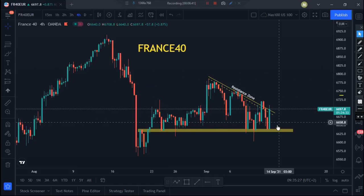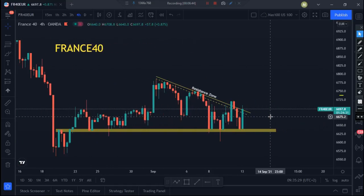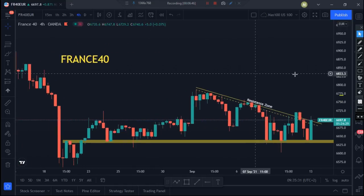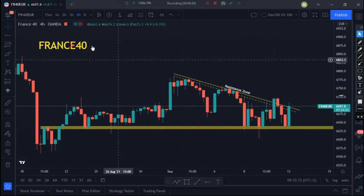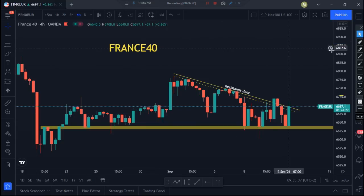So we are on FRANCE40. Guys, everything that I talked about yesterday is now happening on FRANCE40. You just look, we had this area here. You can see it's a nice support, it's quite obvious, but then the market was still going down. Yesterday when I talked, I think the candlestick was exactly here, you see. But look what happened. We have some crazy bullish momentum.